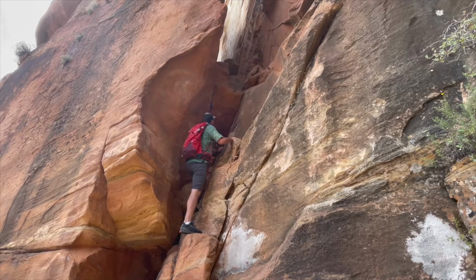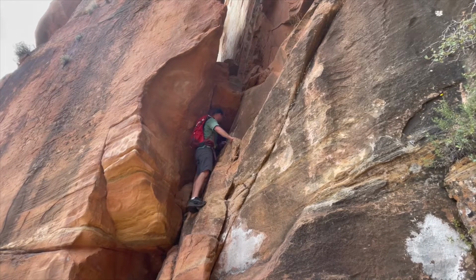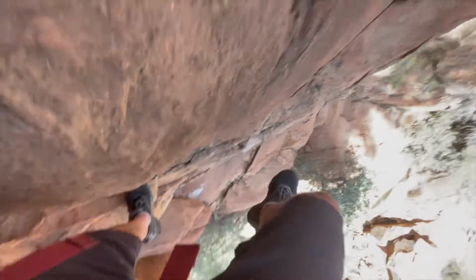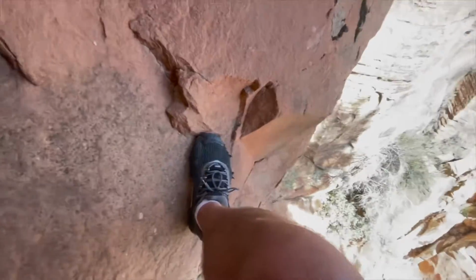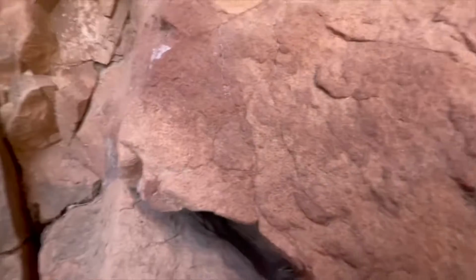There is a hanger up in there, an old bolt left back in there from long ago. The lead climber would go up, tie the rope into that, or at least run it through, and string it back down to the climber below and belay them up over this little area here. Today I'm running it solo. I'm not going to use a rope. I'm just going to go for it.